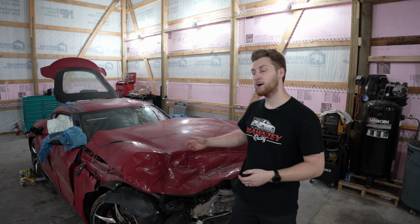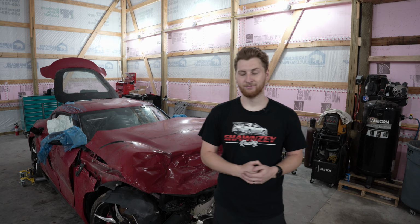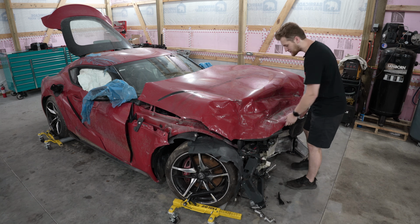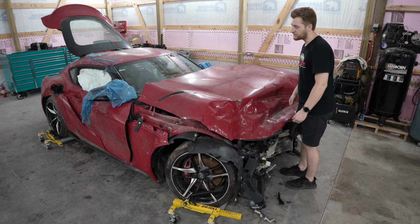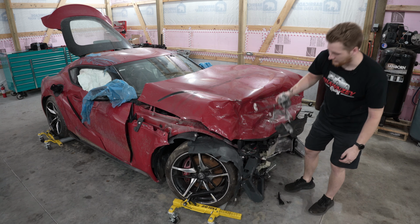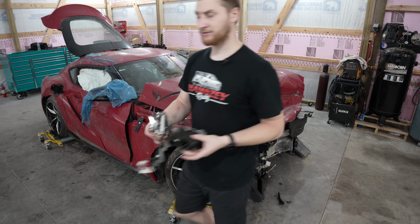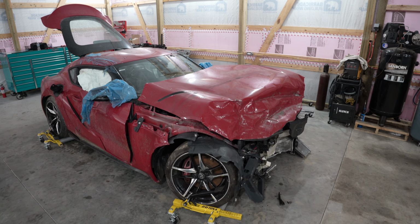So next up, I'm probably gonna have to cut some stuff off, but let's get going. Believe it or not, the hood latch doesn't work. Can't lift it up. God, stuff's just falling off left and right. This fell out a little bit ago. This, I think, are headlights, so more trash.